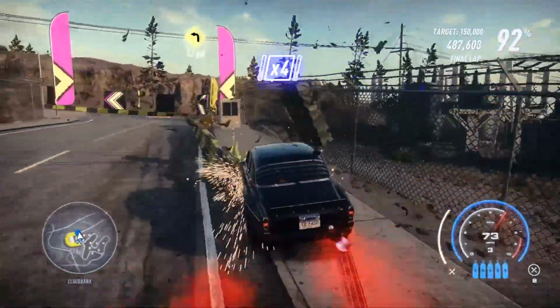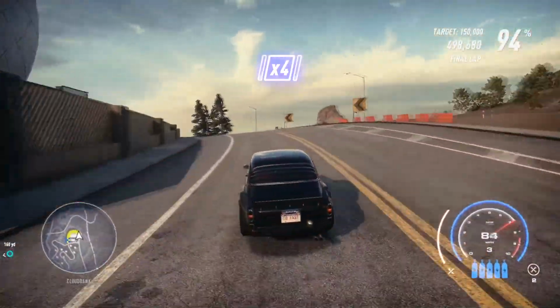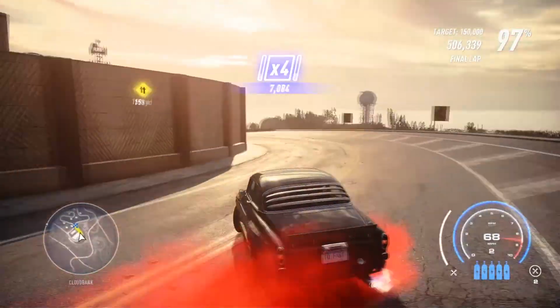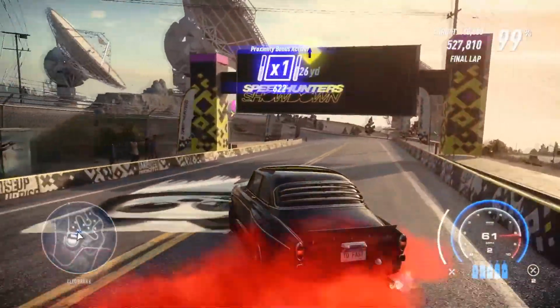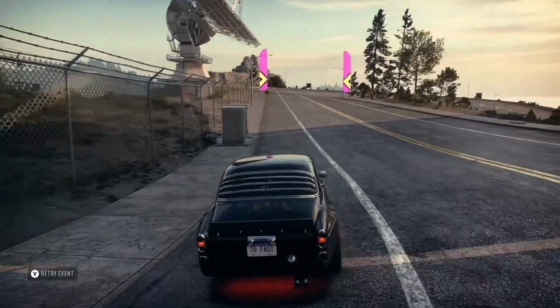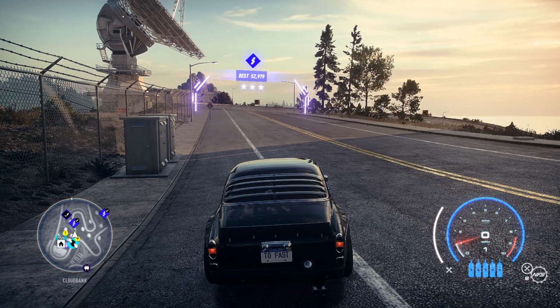But look how many points we are racking up here. We are already on 500,000 points. I know it's not the highest score I had on this race, but it's definitely not the smallest amount. 527,000 points for me in this beautiful Volvo, guys. I think this actually says everything for us.